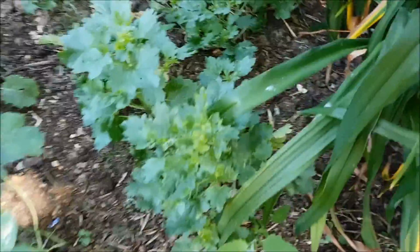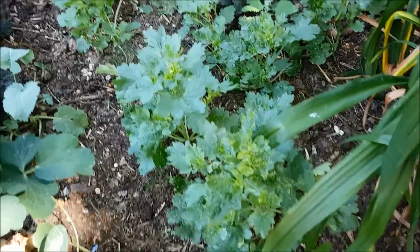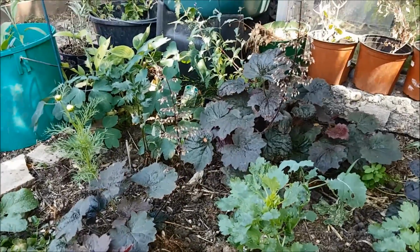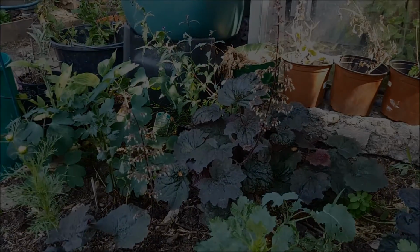I normally cut the leaves right back as well, so then those pineapple lilies will be on show. So that is this test bed, and every day something new is appearing in it. So it's giving me some good inspiration at the moment.